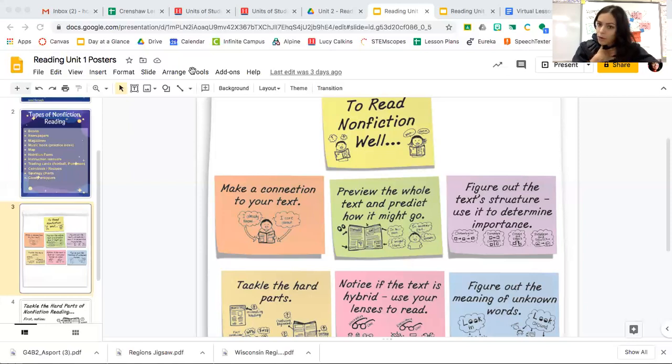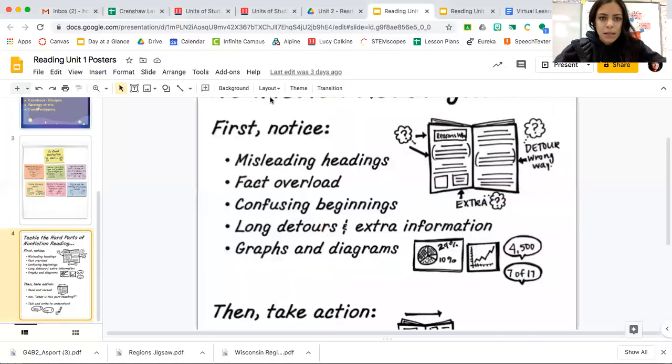As you read and you come across these things, it's important as a reader to understand, well, how do I tackle this challenge so I can continue reading and learning from this article? So with all of these things, we have to figure out, well, what do I do in these scenarios? So let's talk about what it means to tackle the hard parts.